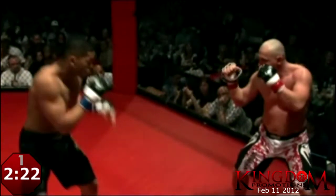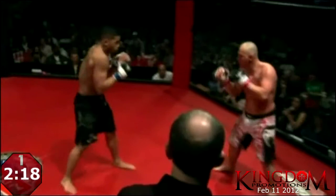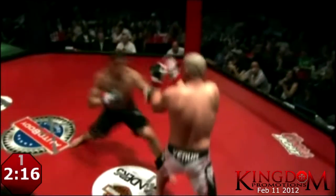Oh, gets a sudden shot. Oh, another right, big rights. He's got him against the cage. Brown's just teeing off. Using that left hook really well. Roger Wilson definitely needs to start moving around. He's not moving, he's standing still. Needs to work around a little bit.